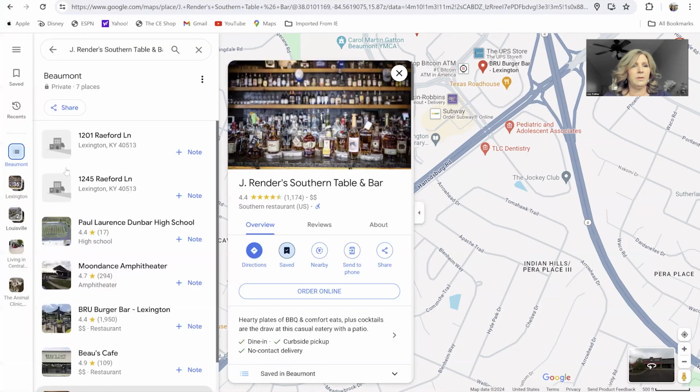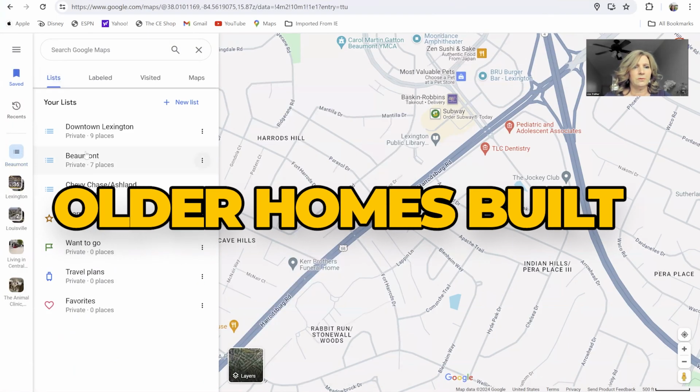So let's get over here and see what we can find. Now this is a completely different area here in Chevy Chase. Older homes built here.